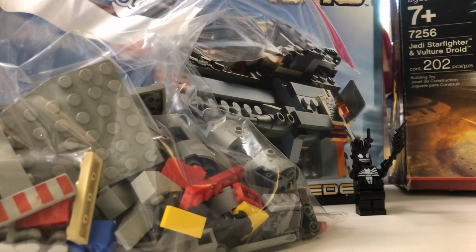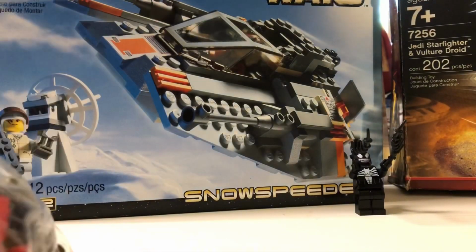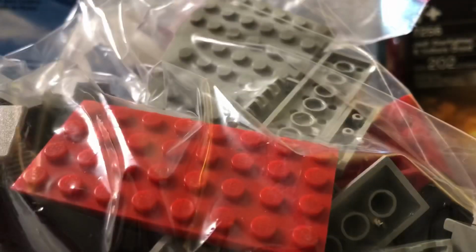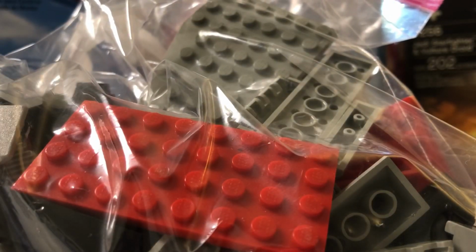So next up on the agenda, I went to Bricks and Minifigs, one of my two local stores, and I managed to score the 1999 X-Wing. I didn't have an X-Wing before this, believe it or not. So that's pretty cool. Missing the Luke minifig, sadly, but that's okay.